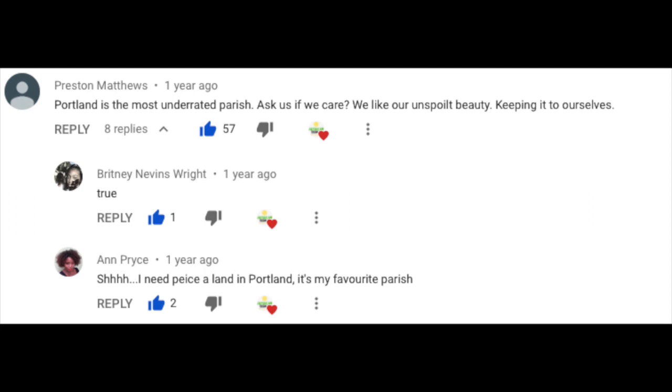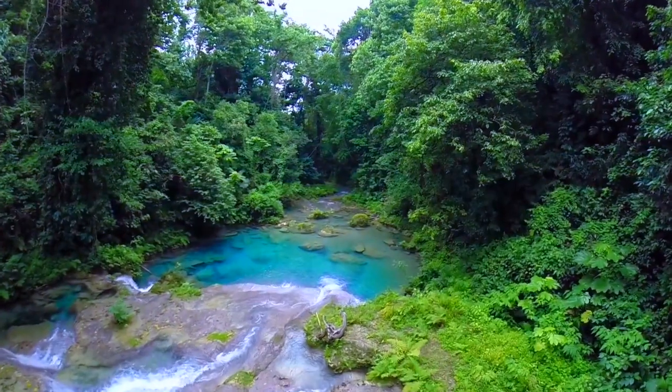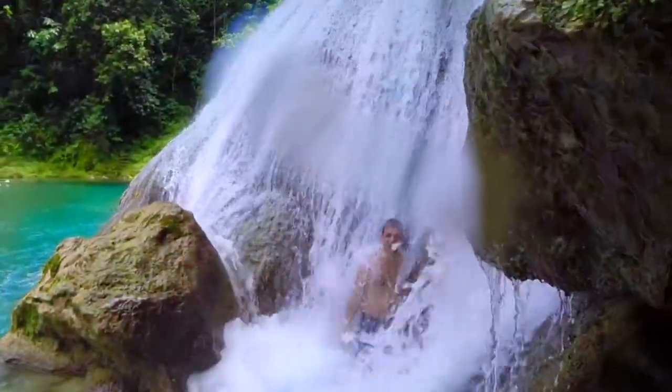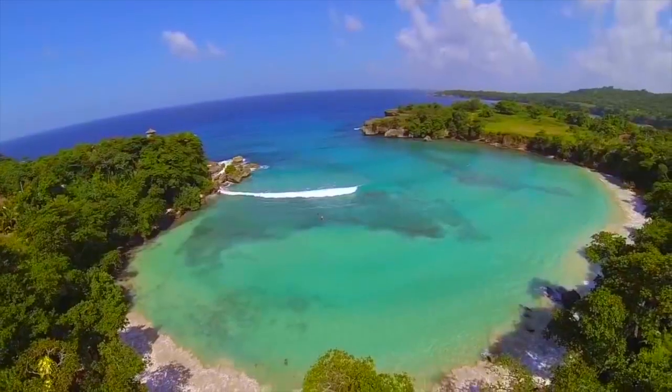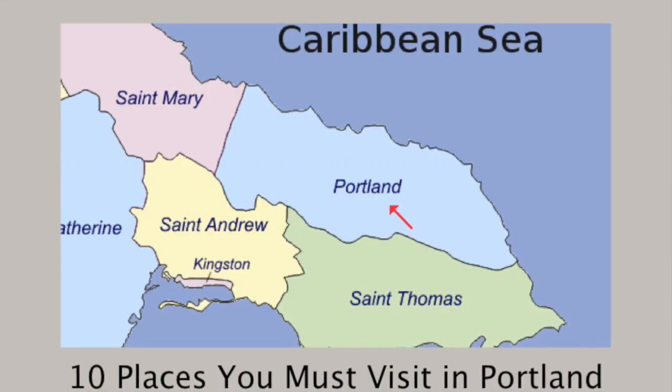The Parish of Portland, located on the eastern side of Jamaica, is one of the most beautiful parishes on the island. Welcome to Jamaican Things, and today we'll be counting down the top 10 things you won't want to miss out on when you visit Portland.